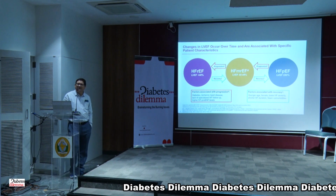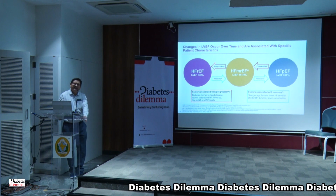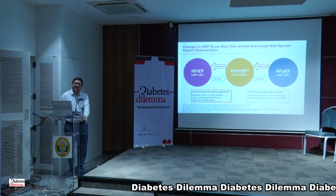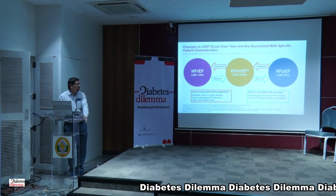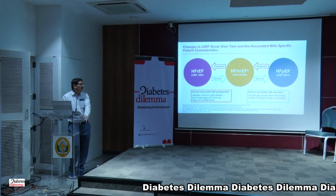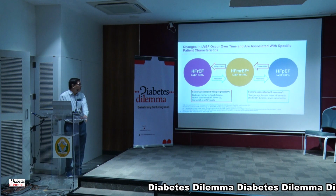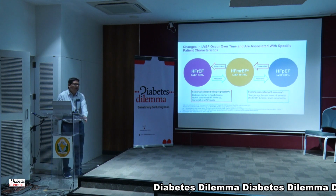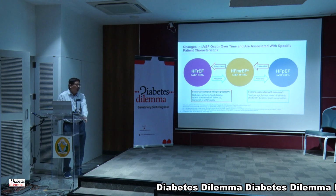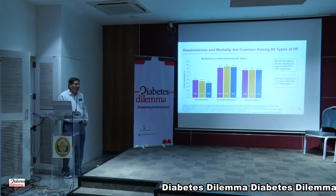So there are a few factors associated with clinical progression in these patients. Factors associated with good recovery are heart failure in a younger age group, female sex, lower heart failure severity, a shorter heart failure duration, or fewer comorbidities. On the other hand, those likely to worsen from HFpEF to HFrEF would be those having major comorbidities like diabetes, presence of coronary artery disease, lack of specialized heart failure follow-up, and higher NT-proBNP levels.